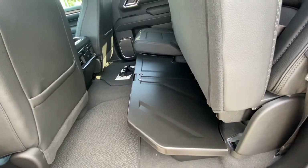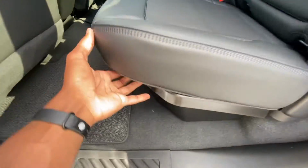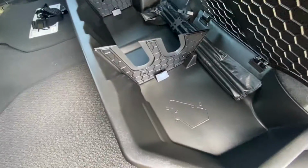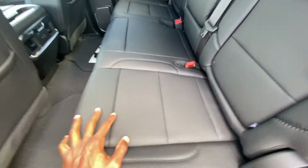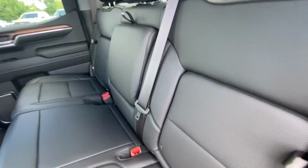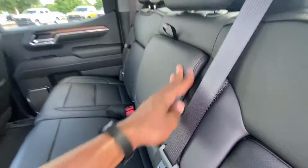Now we do have just an underneath spot there. I don't know what that is. Oh, okay. So once you lift this up, you have that tray in there to hold additional objects. So it's not just like a smaller pocket that you get in some of the other GM trucks. Never noticed that. But then you also have the storage behind the seat itself on either side, along with the bottle holders there in the middle where that center seat folds down.